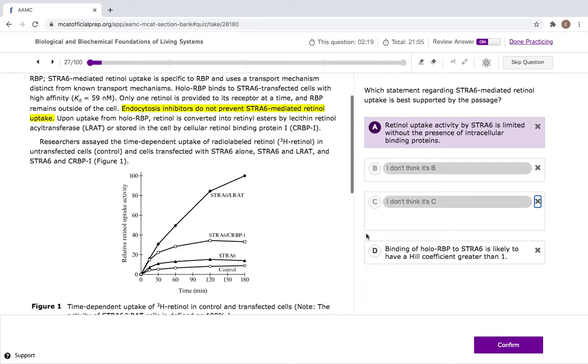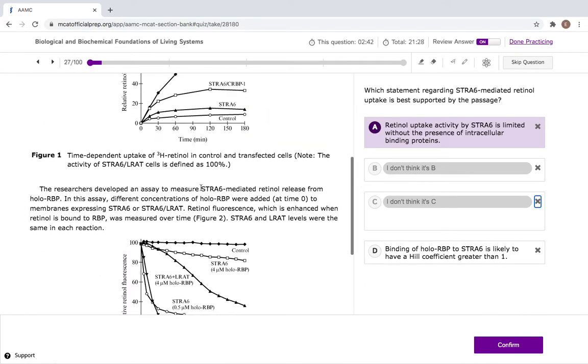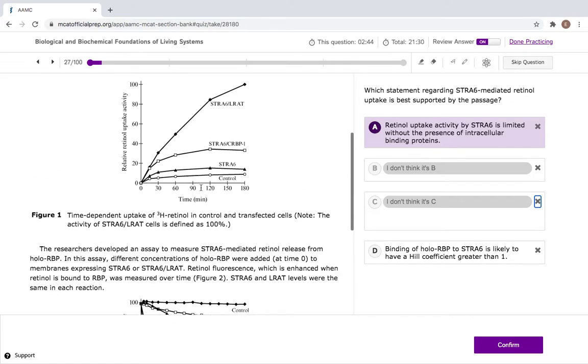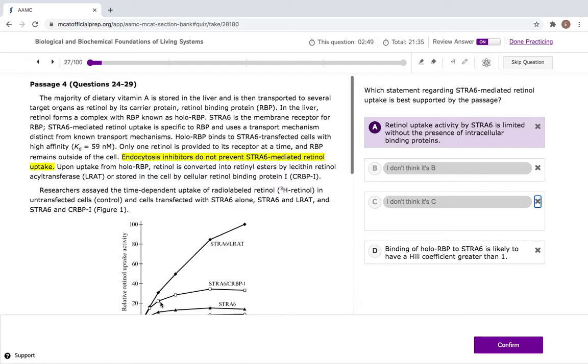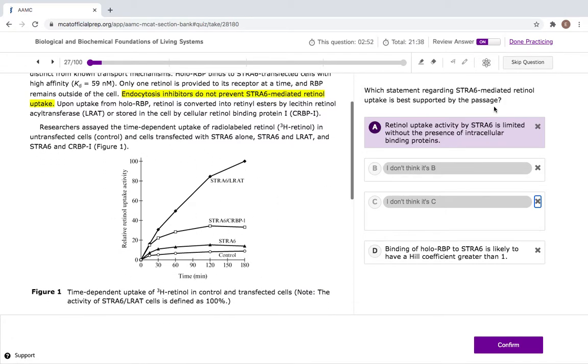Binding of hollow RBP to STRA6 is likely to have a Hill coefficient greater than 1. Alright, Hill coefficient, that's based on cooperativity. Greater than 1 means we have cooperativity. When it equals 1, that's no cooperativity. And when it's less than 1, it's negative cooperativity. What cooperativity is displayed here? Even if this was cooperativity, which is really not, there's no information supporting this. There's a lot of information supporting the other answer. Look at this, they have this whole experiment. So A is the best answer here.